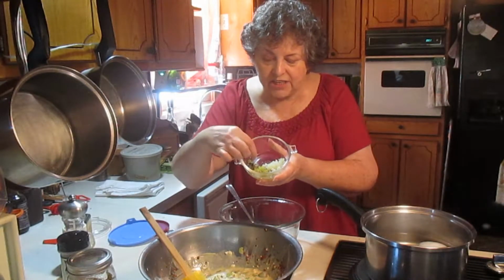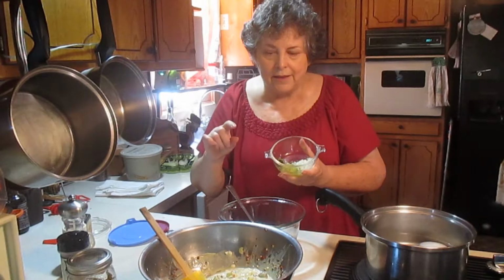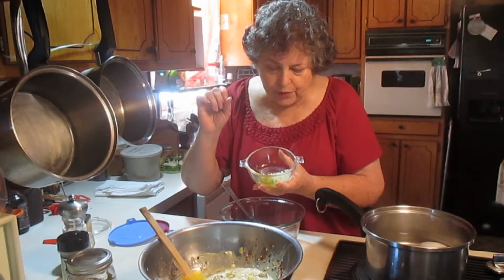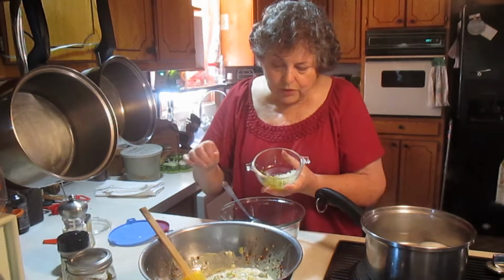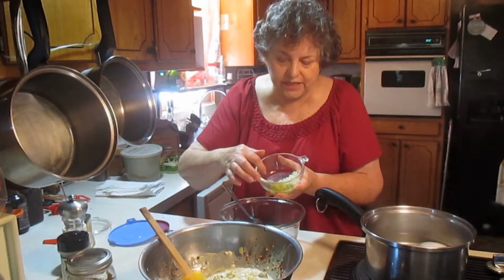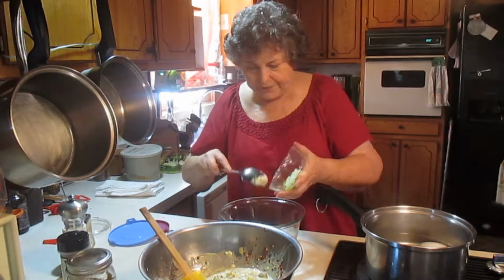And I've diced this up really fine because I don't like big chunks in my deviled eggs. But there we have about a tablespoon of onion, about a tablespoon of the bread and butter pickles, and about 5 or 6 capers. And everything has been diced really fine.